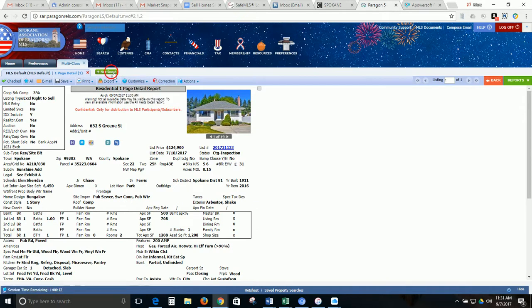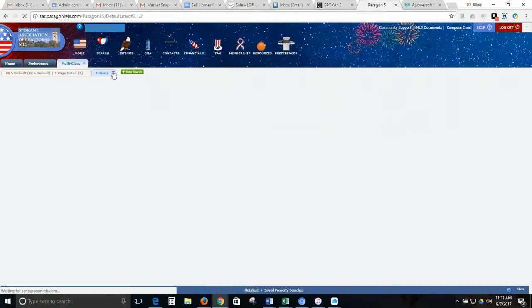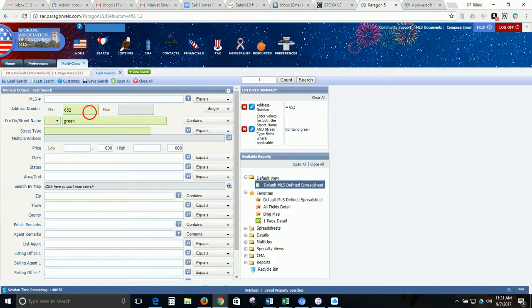The other house, we can try that one. I think that may be the one she's talking about. Okay, and we can open a new tab. You can have up to 3 tabs under each one of these multi-class tabs. So now we still kept that last criteria up under this tab. We can come back to that. So now this new search, what's the address on that one? 3903 East 30th.